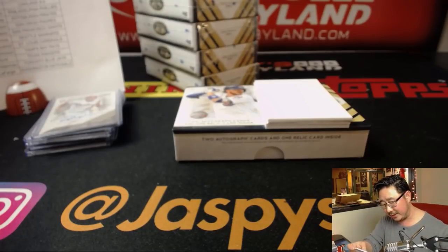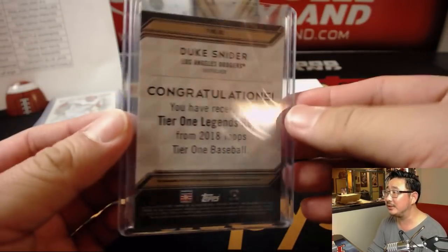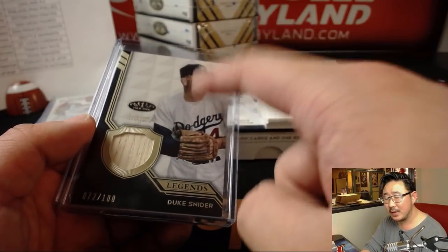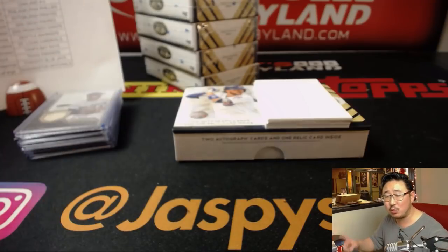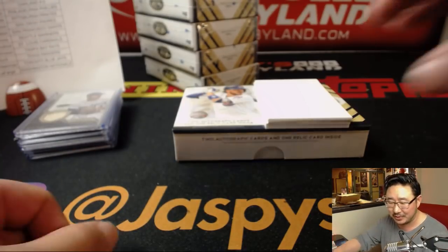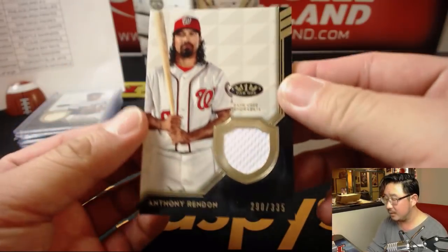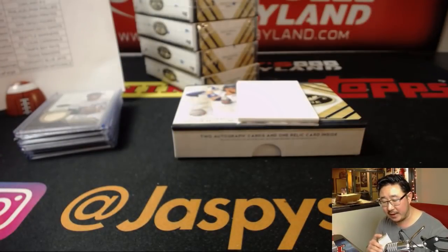The Duke Snider. I don't have anything for Duke Snider in my brain. Just an old Dodger. 72 out of 100. Is Duke Snider... Is he in the Hall of Fame? I think he's one of the guys that a lot of people are like, should be in the Hall of Fame, but is not in the Hall of Fame. I think it's Duke Snider. Andrew Kay with that piece of Duke's bat. There's Kenny Powers. Game used memorabilia. 290 out of 335 for John Lafarge.